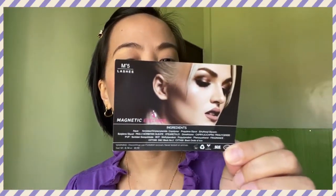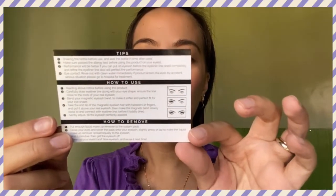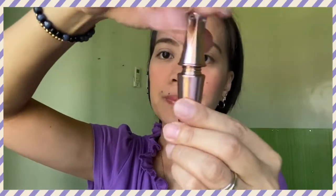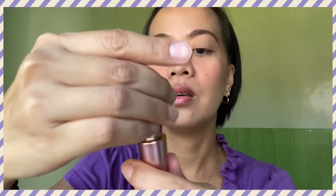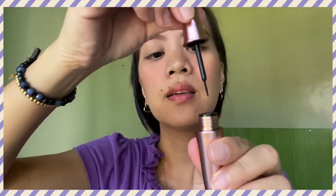So, we will try to apply and see how easy and how quick we can apply this product. I forgot there is a product guide on how to use the magnetic eyelashes and the eyeliner. So, let's start. I don't know how much of the eyeliner to use, there's nothing written on the product. I hope it hasn't hardened, because I ordered this product like a month ago. So, let's try to apply.